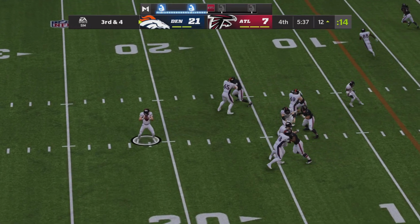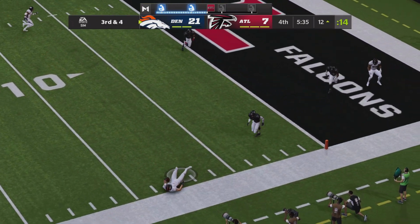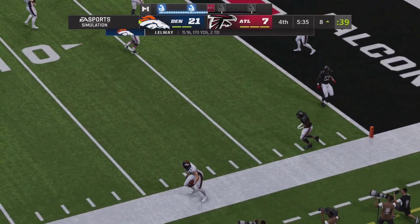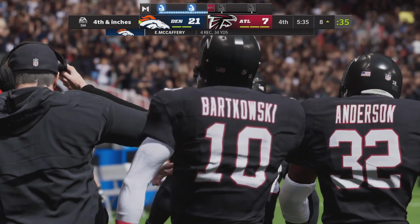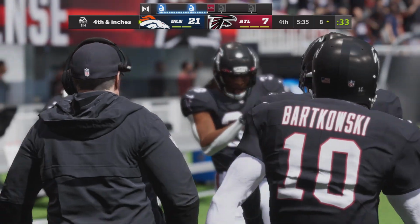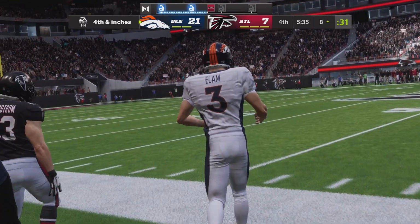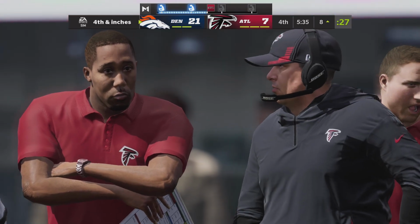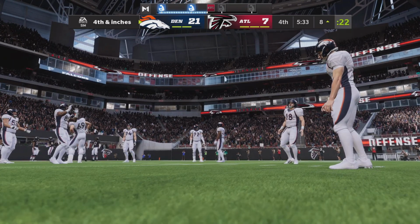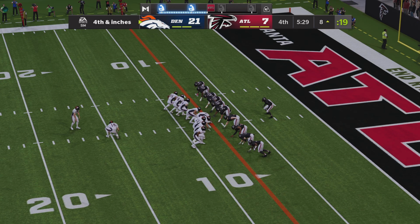Now Elway. Sideline throw, it's complete. And a nice job there of keeping the toes in bounds. The result, only 4 yards there on the play. And that's going to bring up a fourth down. A field goal try forthcoming now for the Broncos. This to make it a 3-score game late.